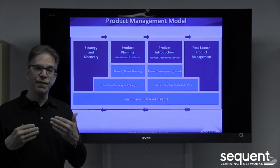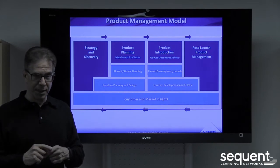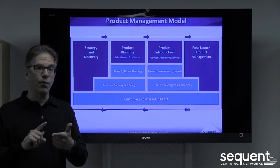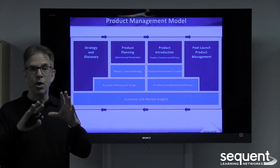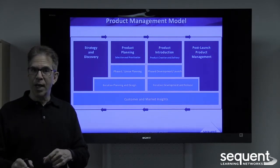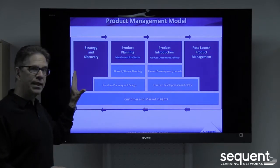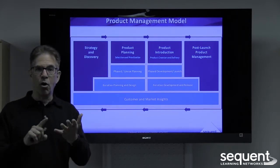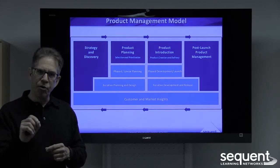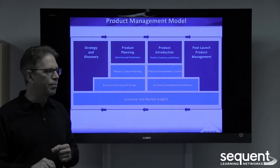We confuse some of the development techniques with the actual job of running a product as if it were a business. So what we've done at Sequent is to figure out, through our benchmarks, research, and diagnostics, what best-in-class product management looks like and what a best-in-class model looks like. This model is specifically geared to companies that are middle to large size, fairly complex, working with multiple product development methods. I want to explain why this is so important.